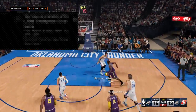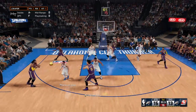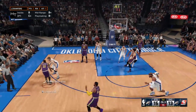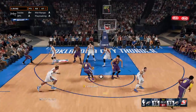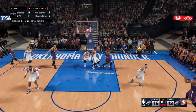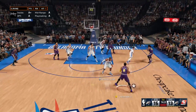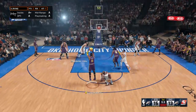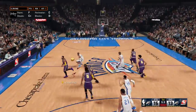Oh, and a fast break for Atlanta. Here's Crawford. Okafor, high post. Carroll passes to Crawford. Outside Irving. Goes up to the stripe. Grant kicks to Carroll. Irving against Carter. Second shot opportunity. Off the left rim and out.